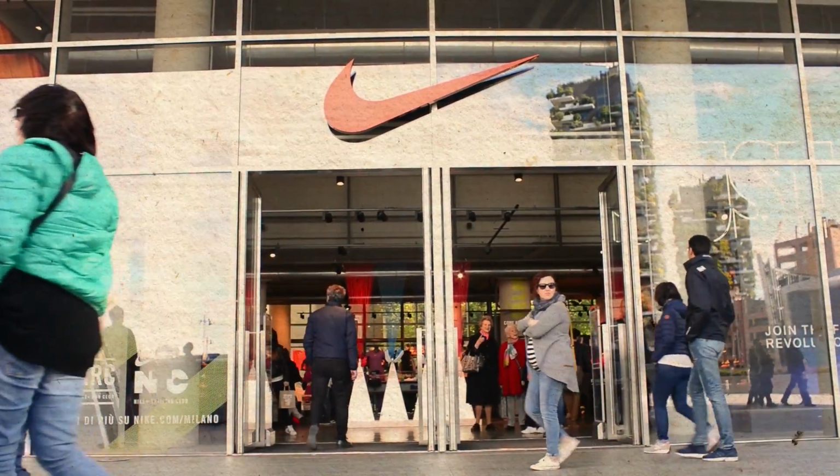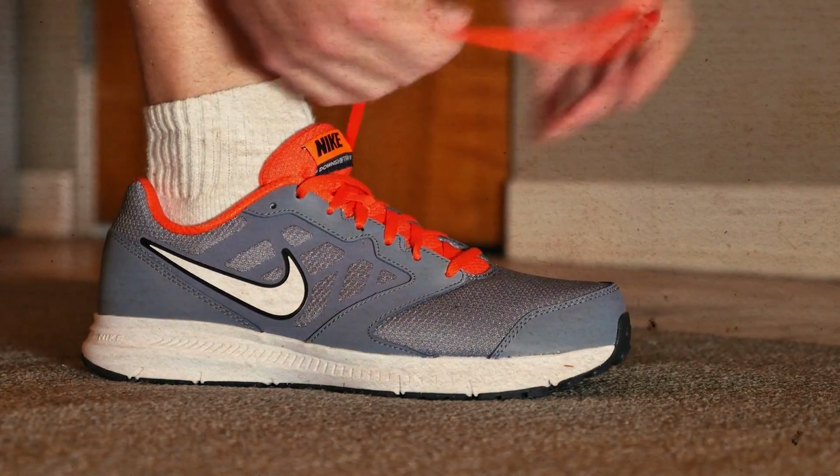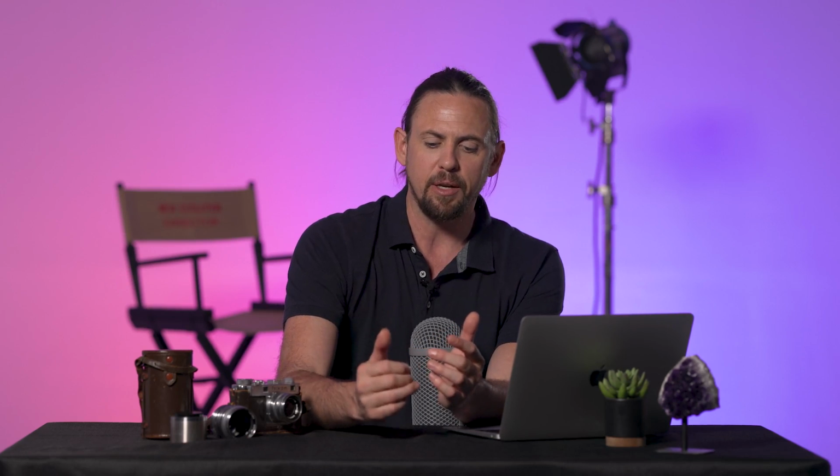You look at Nike, and Nike solves the pain of stylish athletic shoes that make you run faster, jump higher, and compete better. Nike does this with one little slogan called "Just Do It." And what a concise way to build benefit for your audience. If you want to run faster, just do it. If you want to jump higher, just do it. If you want to compete better, just do it.